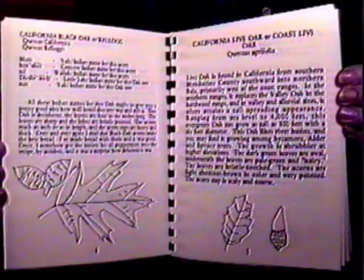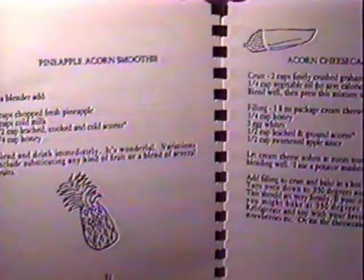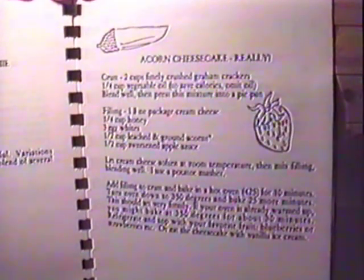I've written this book called Acorns and Eat'em. It's a how-to book on harvesting and cooking with acorns. All the directions, everything you need to know, including a field guide to oaks and over 30 different acorn recipes. As I've been promoting this book, people have a lot of questions, some of them coming up over and over again.